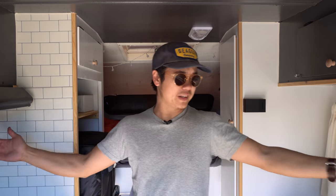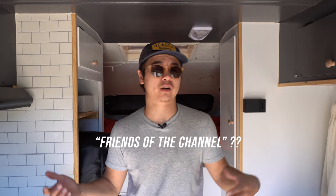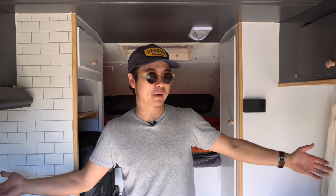Alright folks, and welcome to the inside of the Slumber Queen. Now if you have been friends of the channel for a while now, then you've already seen the interior of this thing many, many times. But if you're new here, welcome. This is it. This is my humble abode. This is my renovated vintage truck camper. So let me just start showing you guys around.